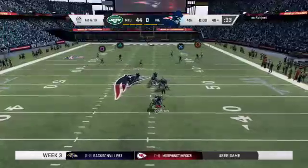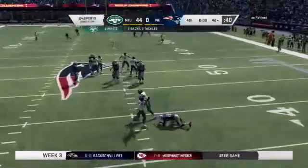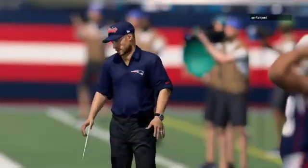One final try now for Brady. Oh, he can't get away, and Brady will go down. So it's a victory here for the New York Jets.